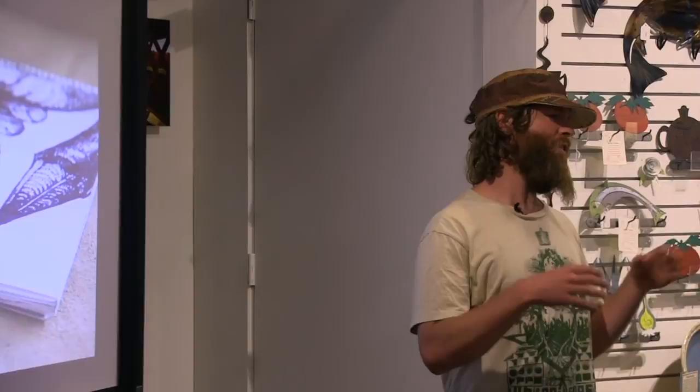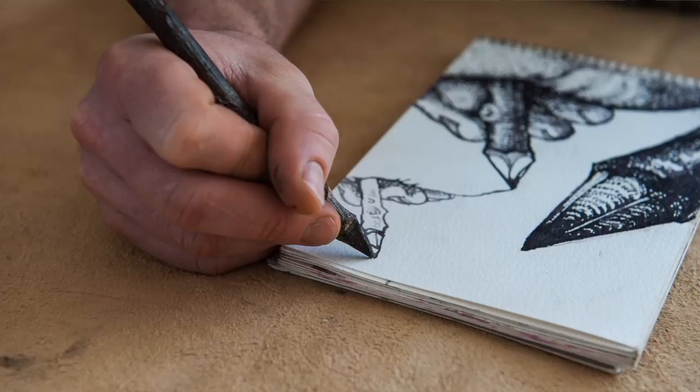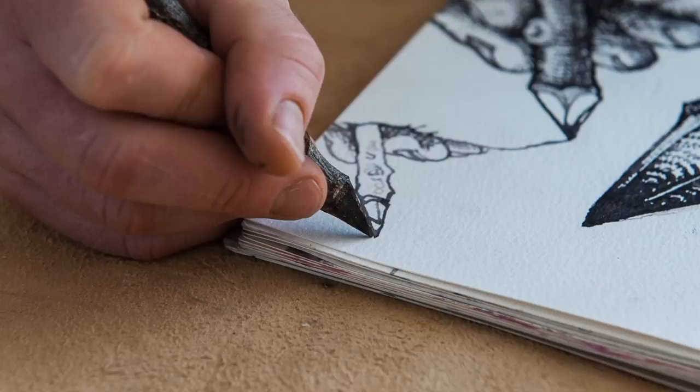So this is an image of me experimenting with a sharpened oak twig. There's nothing special about this at all. And I'm using ink that I made from acorns from the oak as well, actually from that same individual tree. So it's basically using a stick as a combination between a paintbrush and a pen, and it's a dip pen. Probably one of the simplest versions of that.